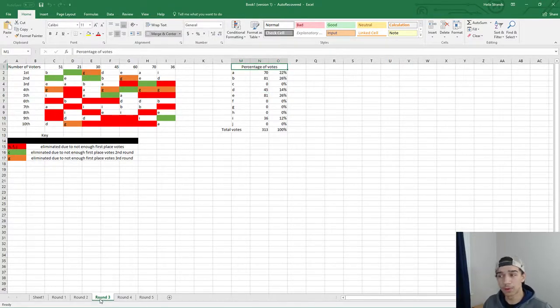We're going to go to round 3, and we're doing the same thing over again. We're just going to repeat this process until we have a candidate that has more than 50% of the votes. In round 3, we see that G is the next lowest, having only 30 votes. We're going to take those 30 votes and go down here. Candidate C got eliminated out of this row, along with G, moving B up 2 spots. So this person's third place vote has now become their first place vote.